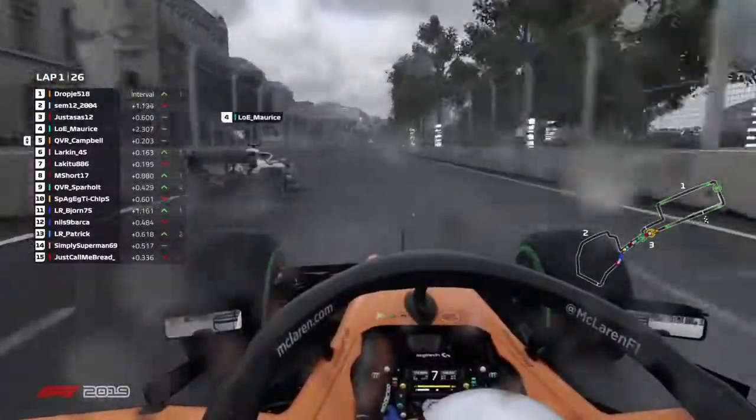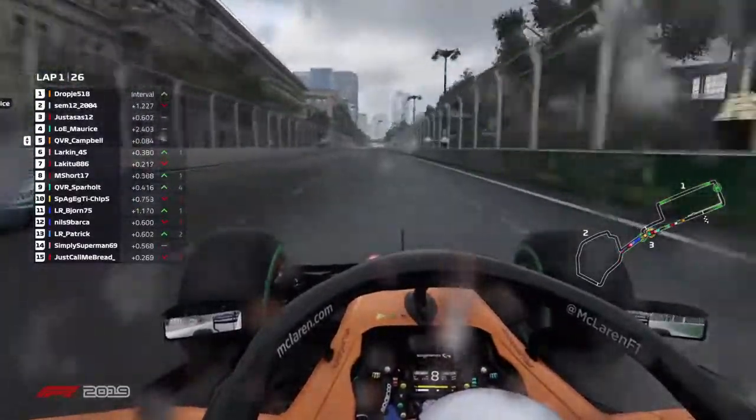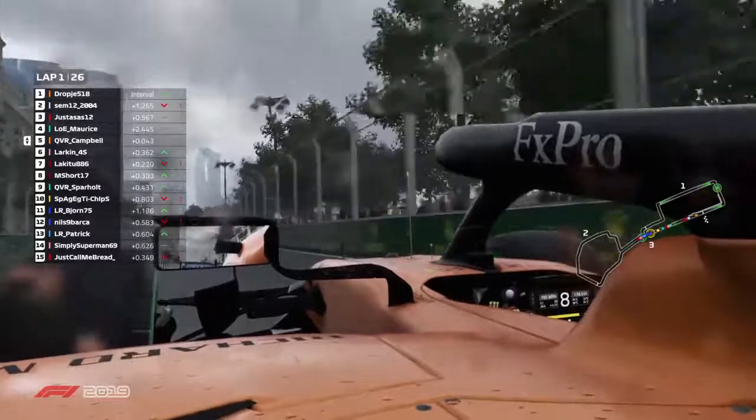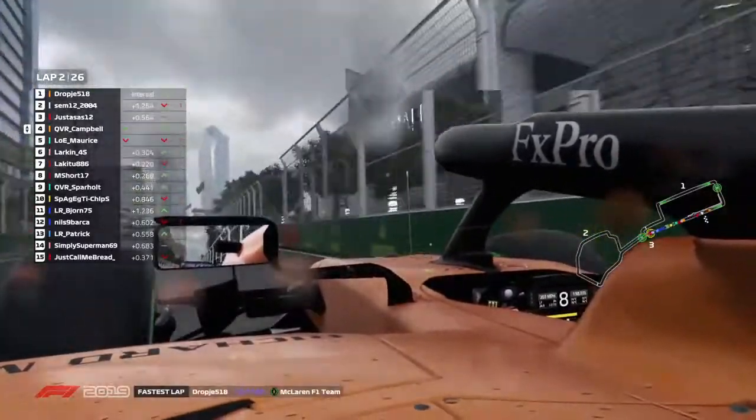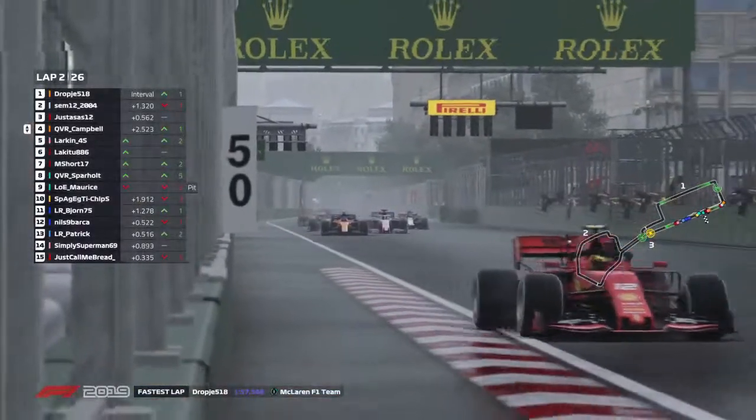Looks like he must have had a lot more power on the exit. Eloise Maurice versus Campbell. They're going to be side by side as we head along the straight. Can the McLaren out-drag the Mercedes? It looks like it so far, as Dropye sets a faster lap. It's going to be a 1:57.5 and into turn 1.